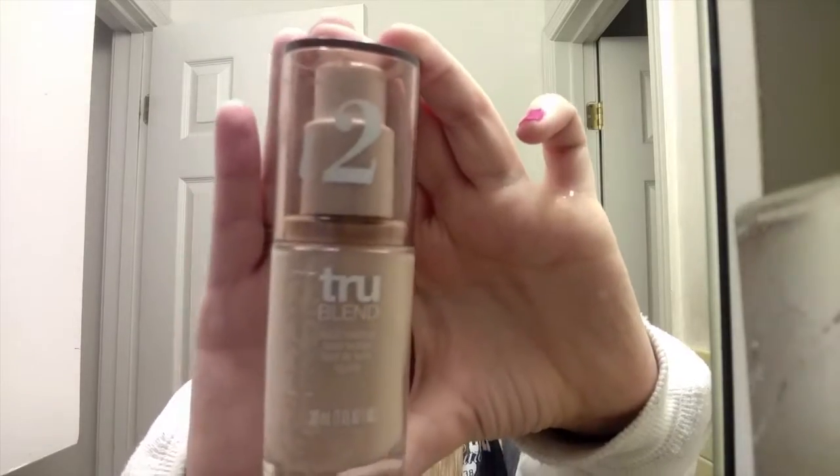Okay, so I first start out with foundation. And for foundation, I use True Blend by Covergirl. And I use the number 2. I used to be number 1 because I was really pale, but I'm a number 2 now because I'm getting tanner. I really like this product because it is not shiny, it does not look gunky, and it definitely lasts me all day. So I just pump a little, and I really like the pump thing. I like it over powder, I don't know why.